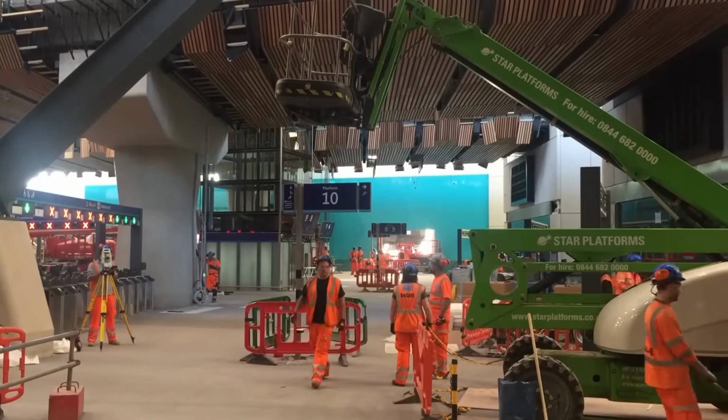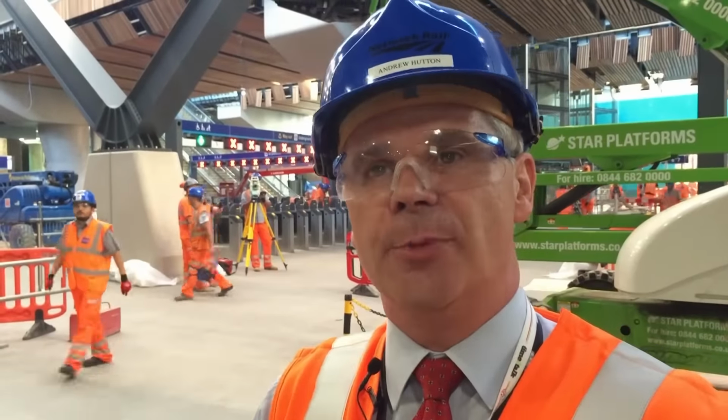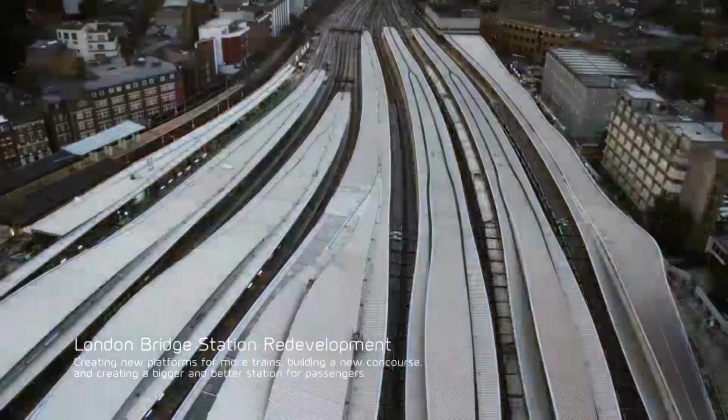We haven't designed it to suddenly cut them a minute or two off the actual journey time through the station, but in terms of the environment you're in and the ease of getting to trains, that's much, much better.